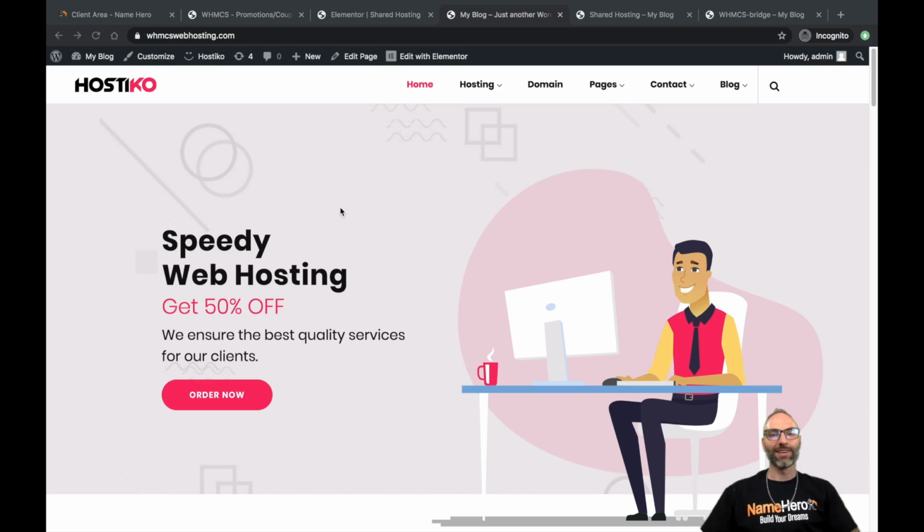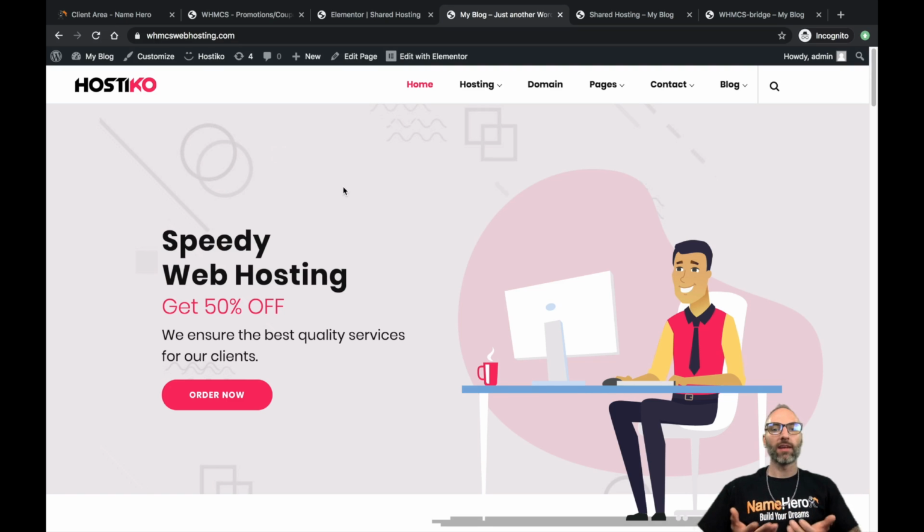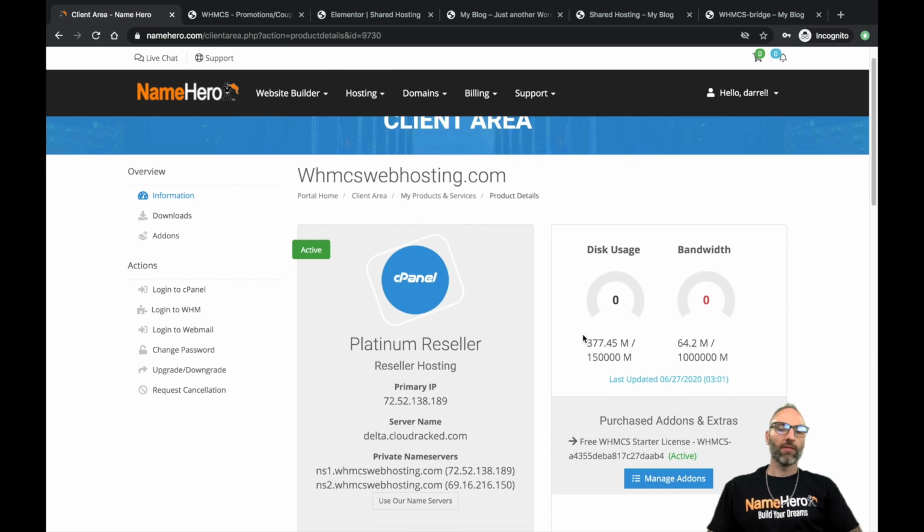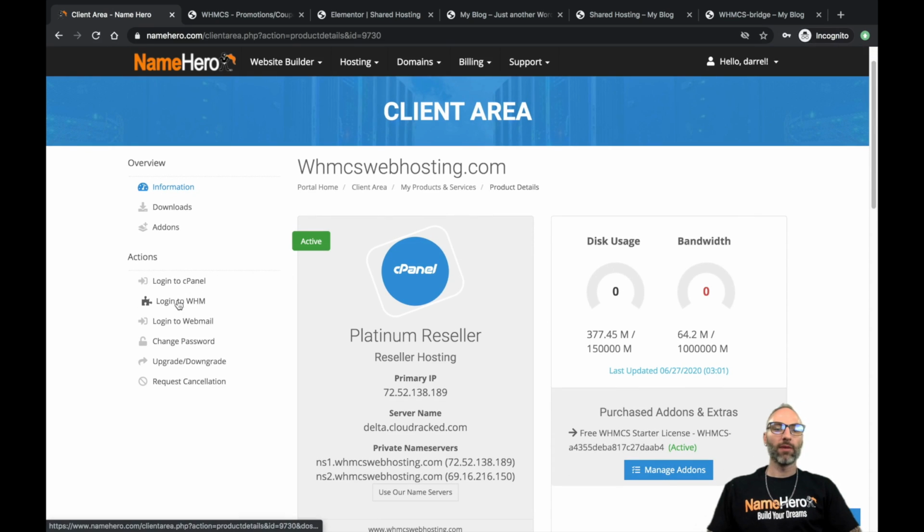All right, so now we can accept credit cards, we can accept PayPal. We've implemented our hosting and our domains to our site. So now, as long as we've funded our eNom account, customers can now go to our site and also register the domains, transfer them, and buy the hosting. Now, before I run you through a sign up, there's one last thing that I would suggest that you do, just to make the fully white labeled experience between us and NameHero and your own brand. So if I want to head over here really quick to my client area at NameHero, so go back over here and click Login to WHM here.